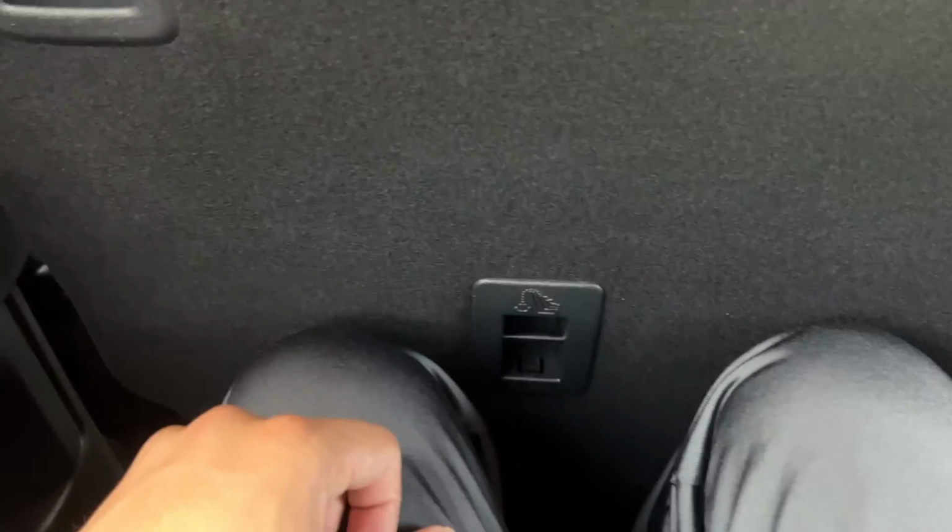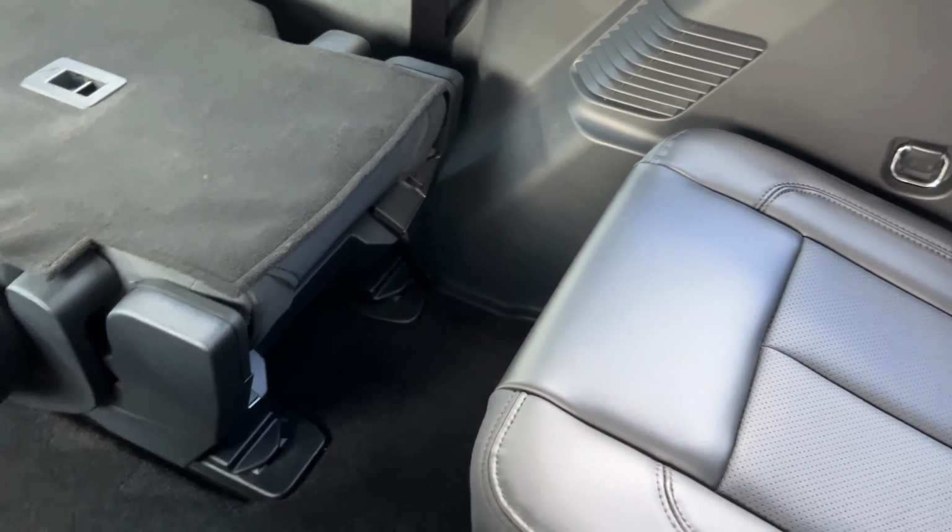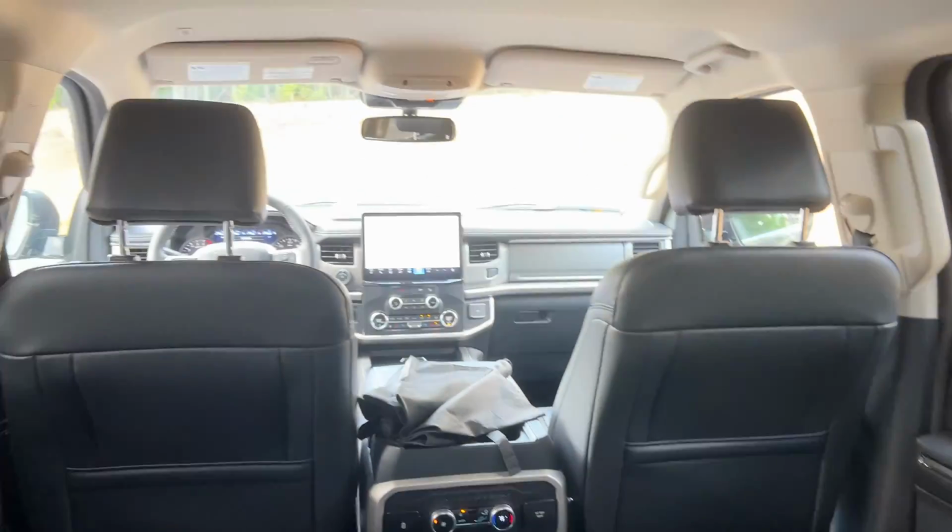And I can absolutely sit back here. It's a little tight. My knees are definitely touching up against the second row seats. However, I'm a full-size adult. I'm 5'11". I can absolutely fit back here. Again, there's room for my toes down there, so absolutely children can sit here, no problems. Massive vehicle, no issues with space.